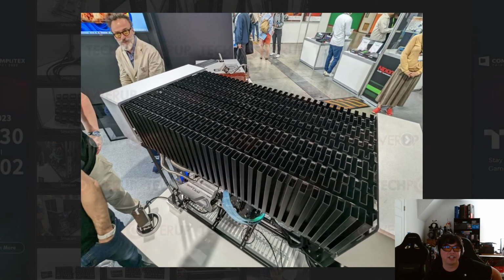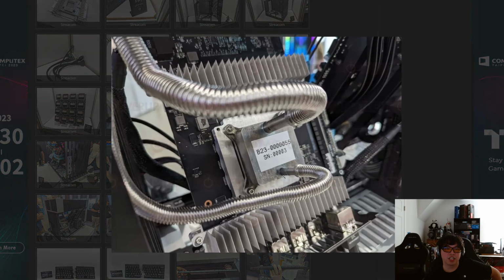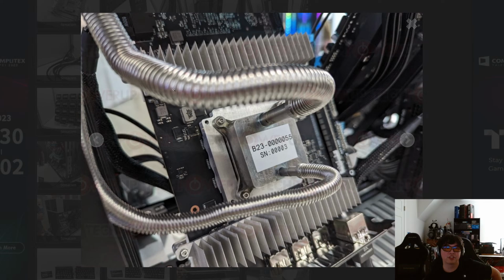I did see this. This was interesting. I forgot who covered this. Oh, it was Steve from Gamers Nexus. I remember them looking at this. So this is a fully passively cooled system. The entire chassis is essentially a giant heatsink. They do actually have copper tubes, but these are not heat pipes. This is kind of how the exchange works.